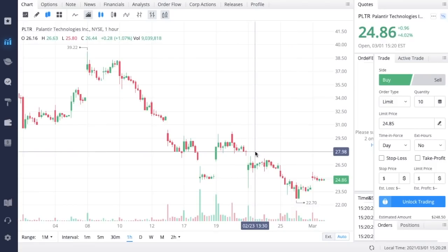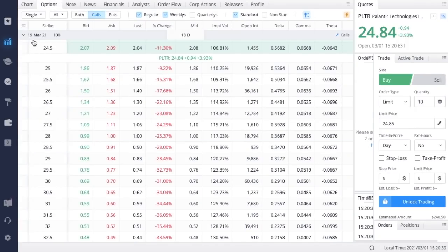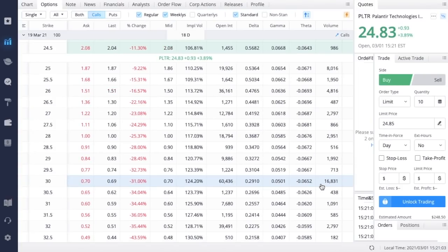Now, moving over to the option chain of Palantir, we have some very unusual options activity on the call side that we definitely need to take a look at. We're going to be looking at the March 19th expiration date for 2021. This expiration date is only about 2.5 to 3 weeks away from the current date, and we are seeing a massive open interest on these $30 strikes. Almost 60,500 of these contracts are being held by individuals or institutions at the current time, and almost 17,000 of these contracts were bought and sold today. So there is a lot of activity on this specific strike.